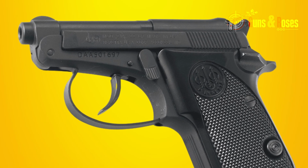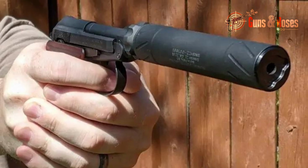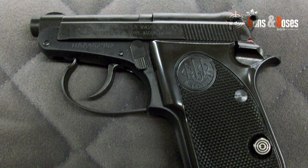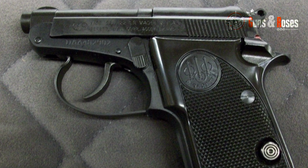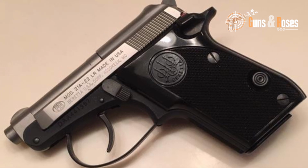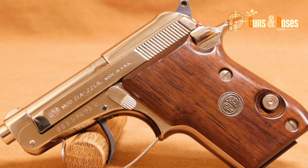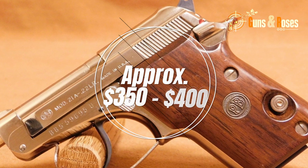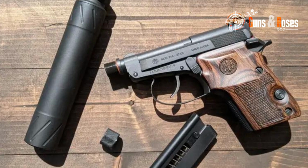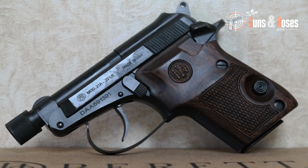The trigger on the Bobcat is nothing to write home about. With a double action only system, the pull is long, gritty, and heavy, making follow-up shots more difficult than necessary. And given that this is a pocket pistol, it's already hard to shoot accurately, and the poor trigger doesn't help matters either. At $350 to $400, the Beretta 21A Bobcat is priced a little too high for what it offers.